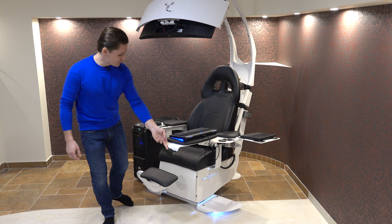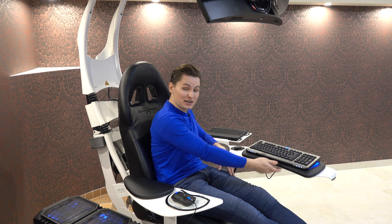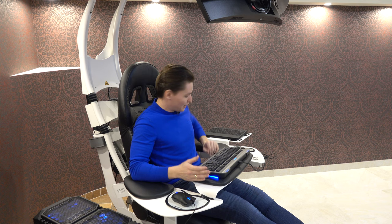So you have to open up the keyboard rest manually, and then you go ahead and sit inside. You place your feet on this nifty little footrest, which is mechanical. Sadly, it doesn't slide in and out with the push of a button, but that's actually a good thing from my point of view because it's one less thing to break. And you also close the keyboard rest or palm rest, depending on how you use your peripherals, again, by hand.